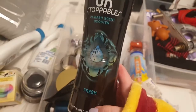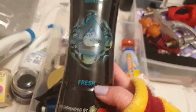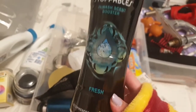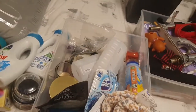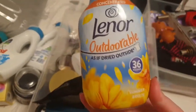I've just emptied this and decanted it into a little glass jar. I've only used them once or twice, so they're not technically empty, but I always include the empty things once they've been decanted as such. But this is my favourite, and I love the colour of these as well. It looks really nice because we've got green in our kitchen. And this is recommended by Ariel. I might try Ariel at one point, see if I prefer that to Persil, but I am enjoying the Persil. I've also got this Lenor Outdoorable.